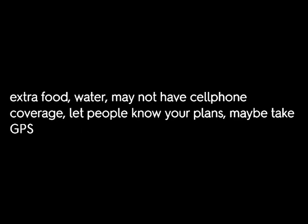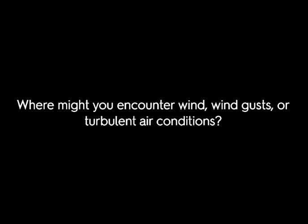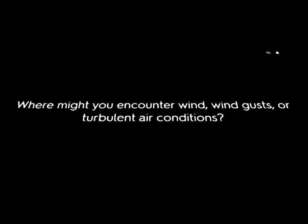What are some special considerations for touring or riding long distance? Extra food, water, may not have cell phone coverage. Let people know your plans. Maybe take GPS. What can you do to avoid fatigue and maintain health when touring? Get rest, take frequent breaks, eat and drink well. Where might you encounter wind, gusts, or turbulent air conditions? Open areas, mountains, around big vehicles. How should you adjust for windy conditions? Press the appropriate hand grip and adjust your path.